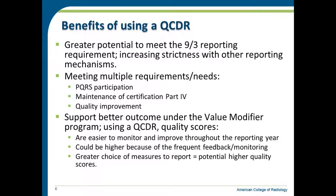Some of the benefits for using a QCDR could potentially give you greater latitude to meet the reporting requirements of 9 measures across 3 national quality strategy domains. This may also come into play in a greater way in future years, where CMS may be increasingly strict in how they allow other reporting mechanisms to basically go around the 9 by 3 reporting requirement, such as with claims reporting and the measure applicability validation process.